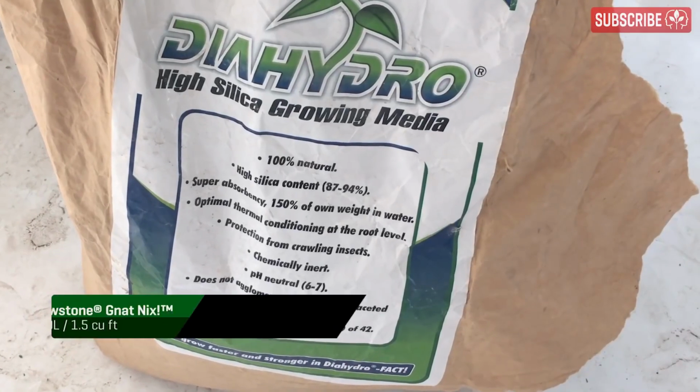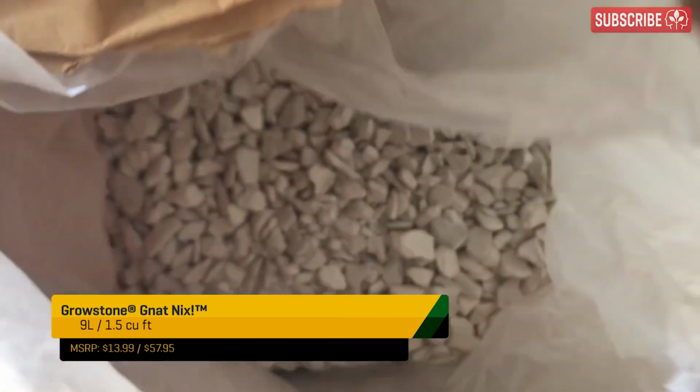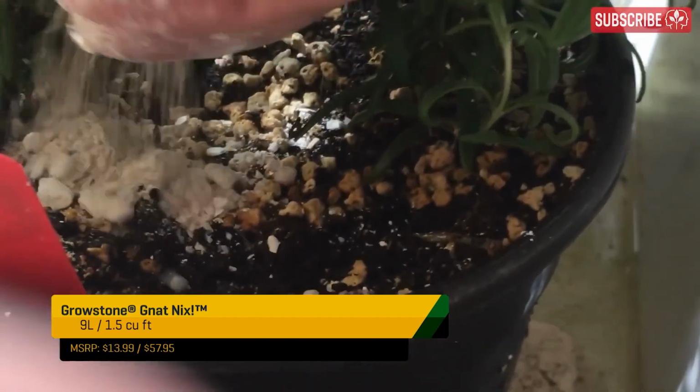If you can't get a hold of predatory mites, then try a top dressing with diatomaceous earth, Growstone Gnat Mix, or Gnat Block by Flying Skull. I use Diahydro, which is fairly chunky. Try to get the most powdery stuff at the bottom of the bag. Diatomaceous earth is fine for us to handle, but to a newly born gnat, it's like crawling over razor wire.